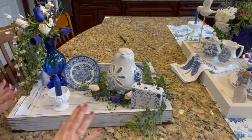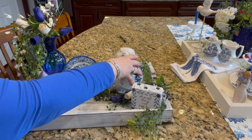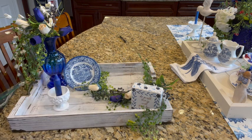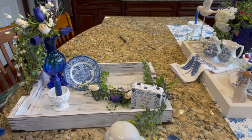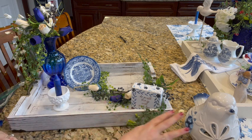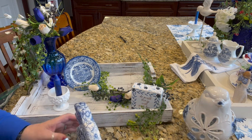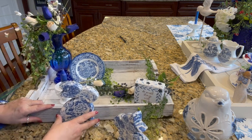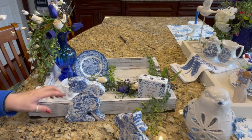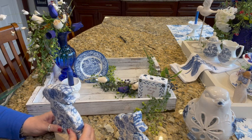So I'm going to leave pretty much everything as is, y'all. And this is exactly what I mean by plugging in Easter. I'm just going to move this bird out of here. He's big, and I have little hands, and I have a terrible time maneuvering him around. I'm going to take him out, and then I'm going to set these two bunnies that I just got into this tray. Only problem is I need this little one bunny, I think I want him coming this way, to sit up a little higher.